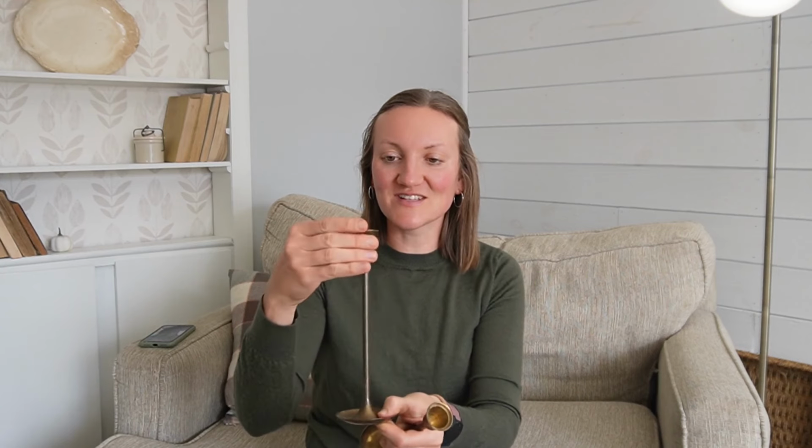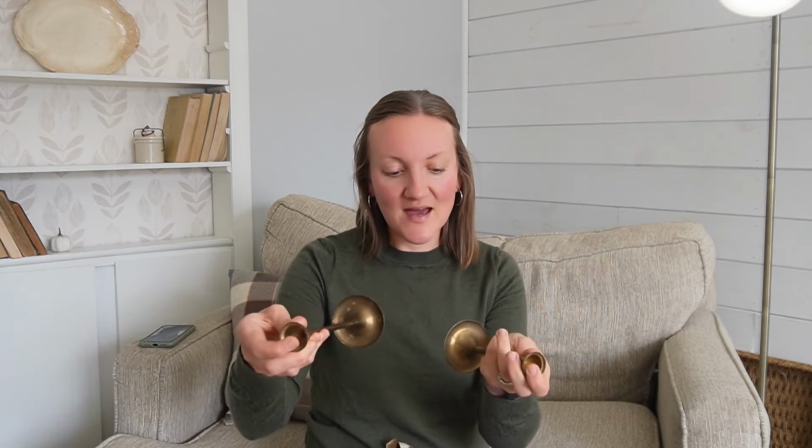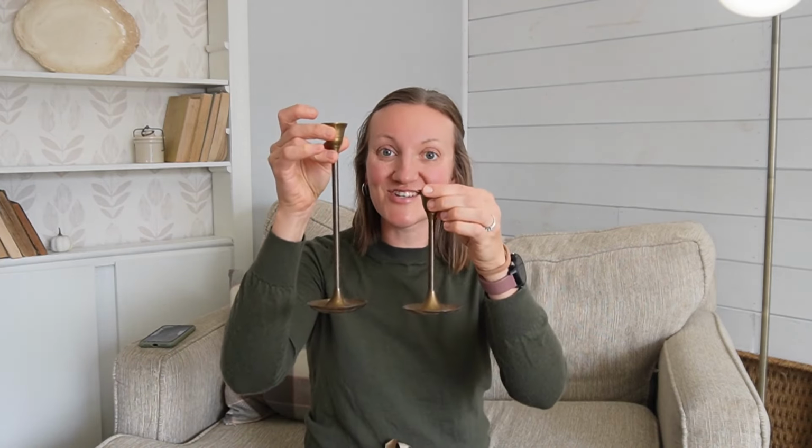You've seen me light some candles and it's just beautiful to have, and I love the tapered candles. These also go very well in my antique booth, so if I don't keep them, I know exactly where they're gonna go, but such a cute pair.